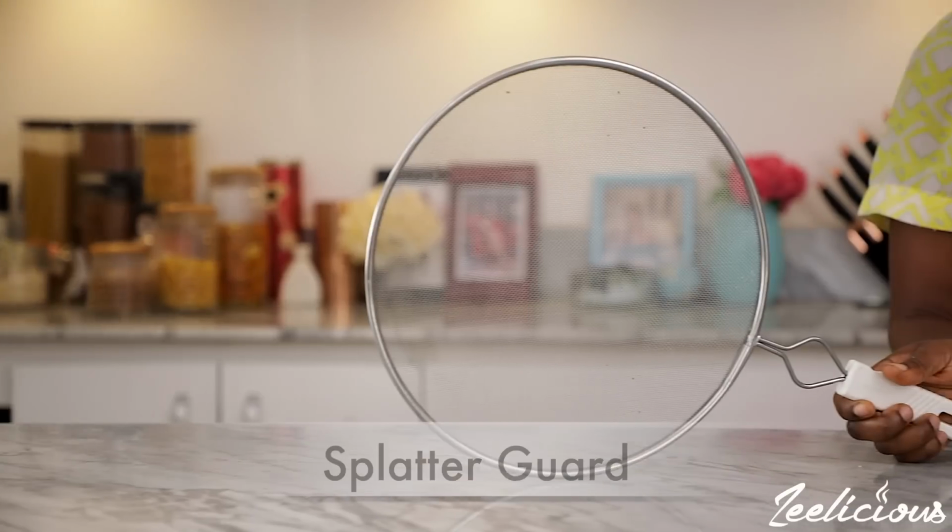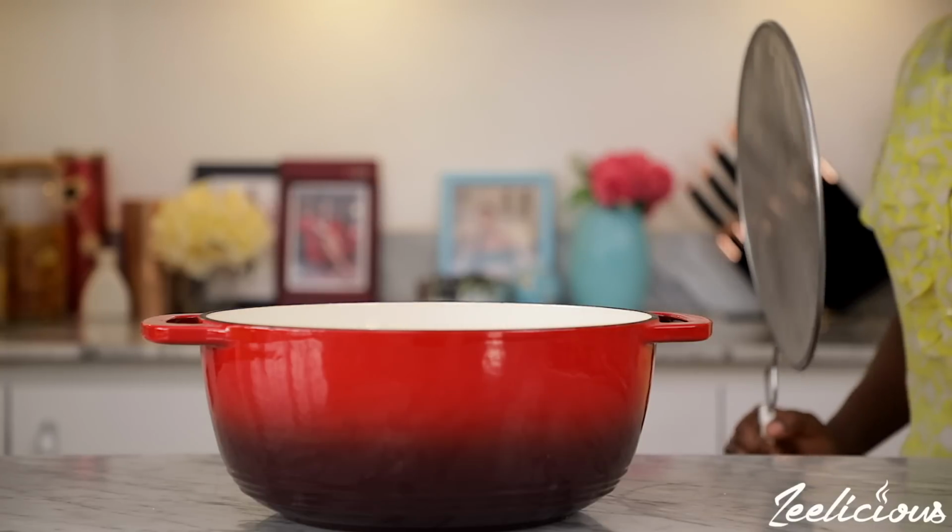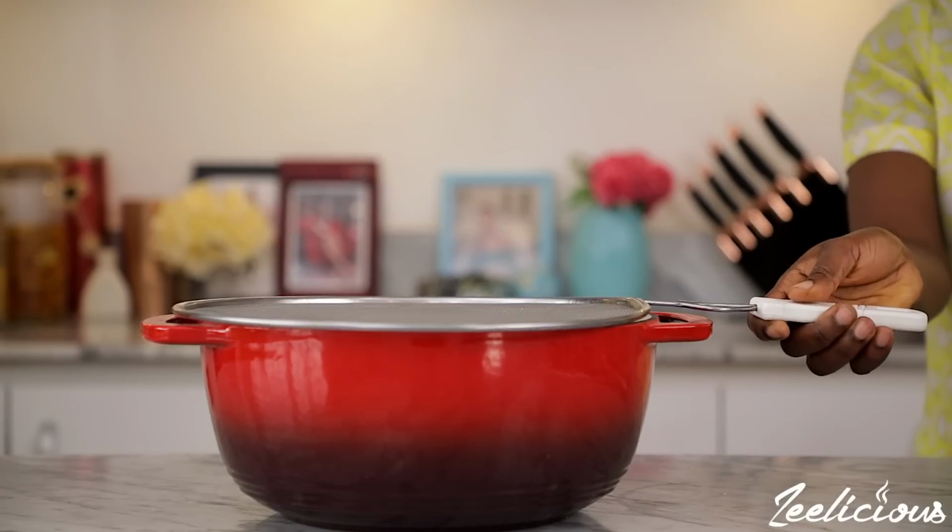A splatter guard is something that you definitely should own in your kitchen as well. When you're boiling tomatoes or boiling something, it splatters everywhere, which can be very irritating and annoying. And for someone like me who hates stuff touching my stove top, it literally drives me crazy when I see food touch my stove top when I'm cooking. I have to stop the cooking and clean out the stove top before I continue. That's how crazy it drives me. So having a splatter guard was something that I had to invest in. Splatter guards are very inexpensive, but trust me, they make your life a whole lot easier. A whole lot easier, I promise you.